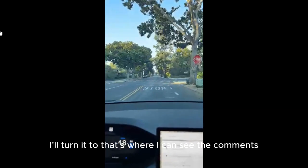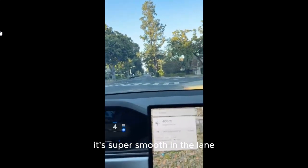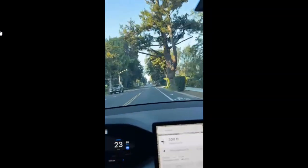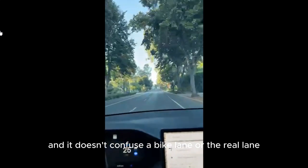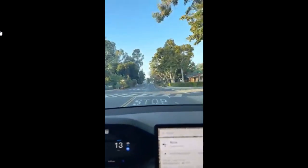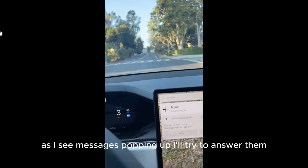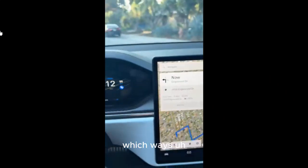I'll turn it so I can see the comments. There's no lane drifting. It's super smooth in the lane, and it doesn't confuse a bike lane with a real lane or anything like that. Yeah, the ride is super comfortable. As I see messages popping up, I'll try to answer them. That was a lot of messages, actually. It's like 600.